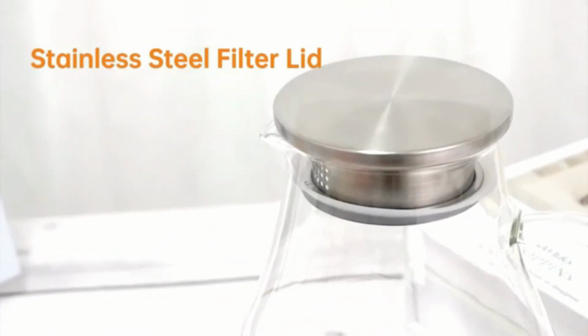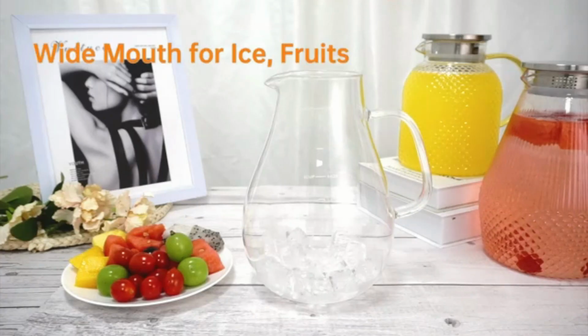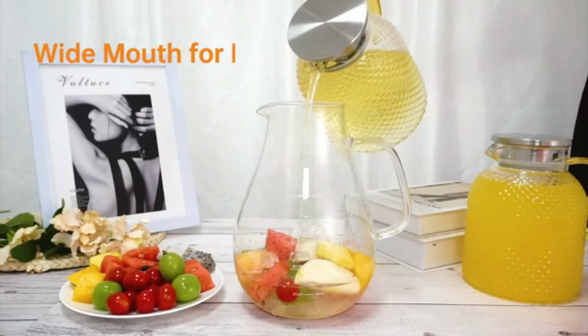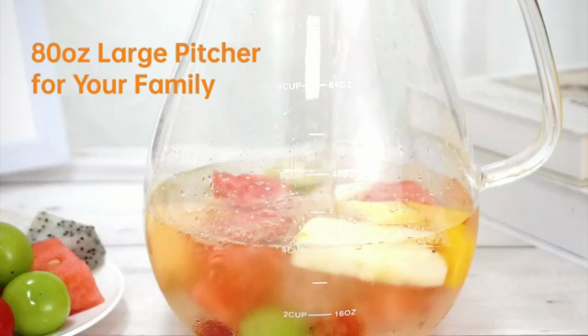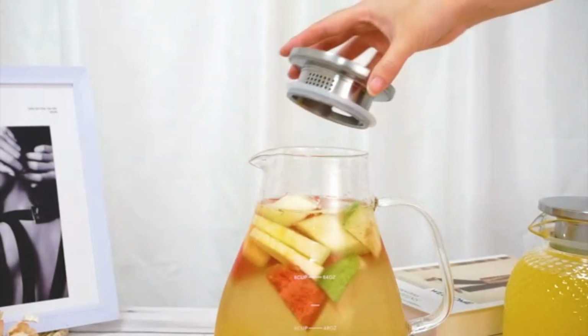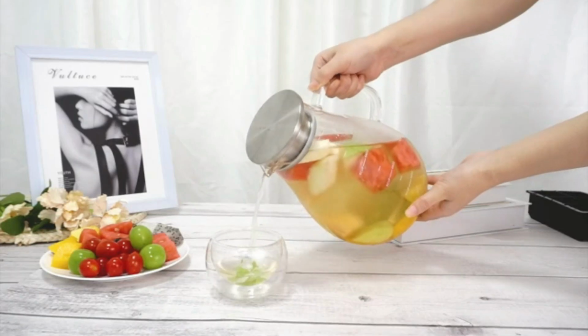One of the standout features of this pitcher is its 1-gallon capacity, making it ideal for serving large gatherings or for everyday use. The ergonomically designed handle ensures a comfortable grip, enabling easy pouring without the risk of spills. This functionality is particularly appreciated during busy meals or social events.